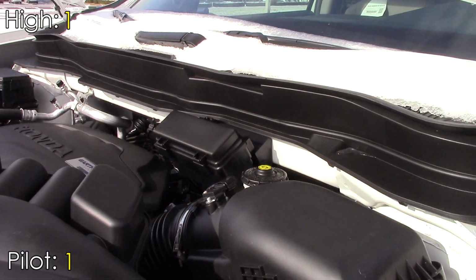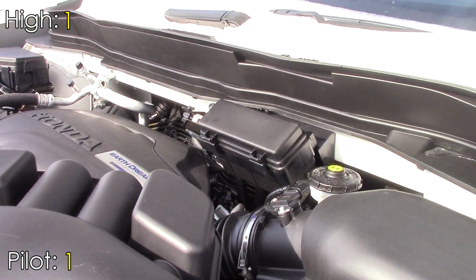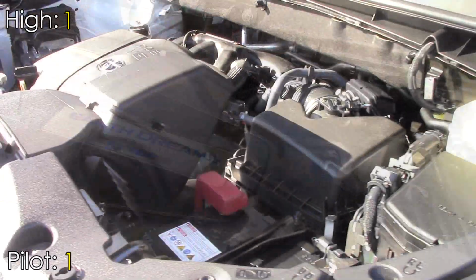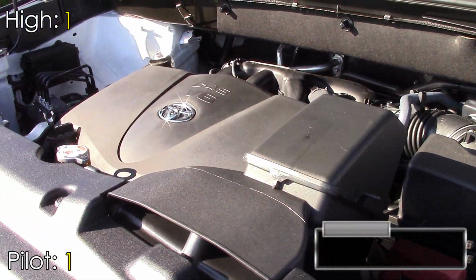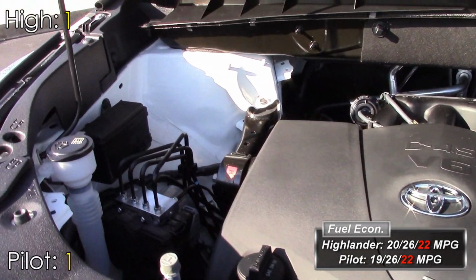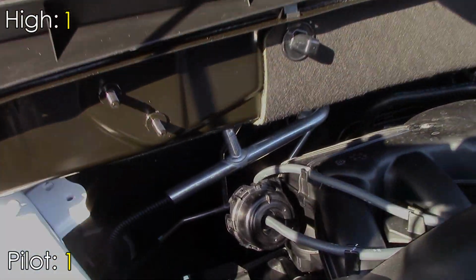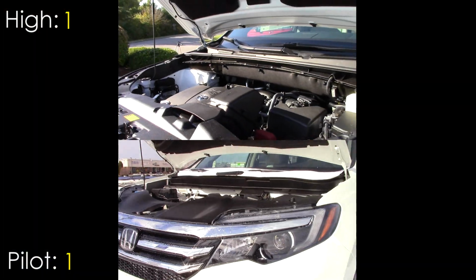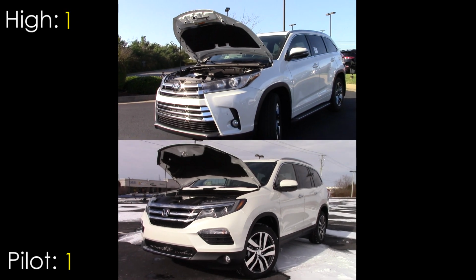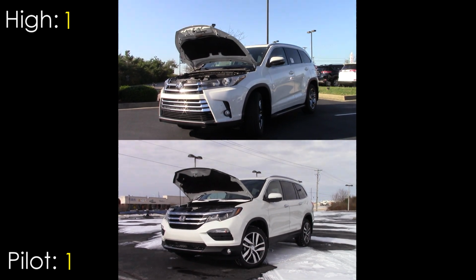And the similarities continue to fuel economy as well. Both have auto start-stop technology, and also come in at 22 mpg combined. The actual numbers are 20 city, 26 highway, 22 combined for the Toyota, and 19 city, 26 highway, 22 combined for the Honda. Well, that covers the basics of the powertrain, so now let's move on to the exterior design and features.